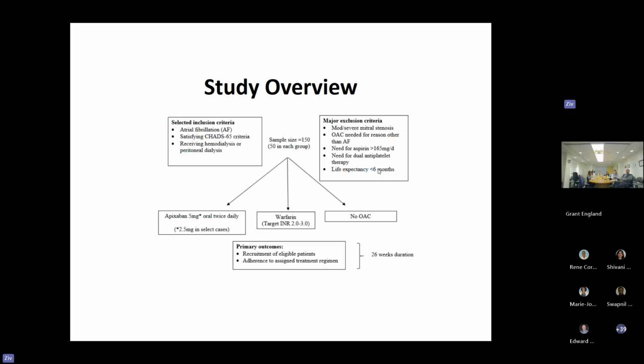So the overview of the study was we enrolled individuals who have non-valvular atrial fibrillation, and they satisfy the CHA2 65 criteria. The CHA2 65 criteria is basically a Canadian version of the CHADS2. Basically, if you have any of the CHADS risk factors or you're over 65, it's decided that you should get anticoagulation. We also included individuals who are receiving both hemodialysis and peritoneal dialysis because we wanted to have our study be generalizable.